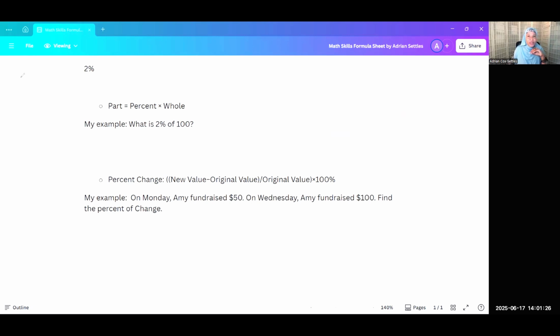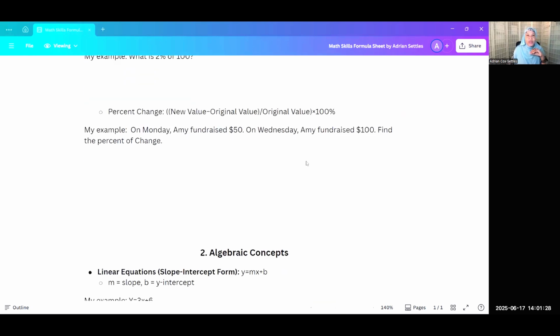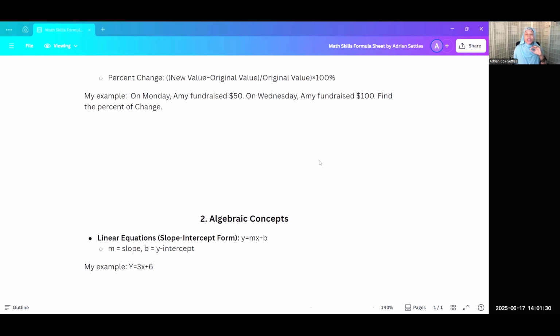All right, let's go down further. Now, when you talk about percent, you also talk about something called percent change. You might have a percent increase or a percent decrease, but they call it percent change. Now, the formula for percent change, as you see, is the new value minus the original value, all divided by the original value, times 100.